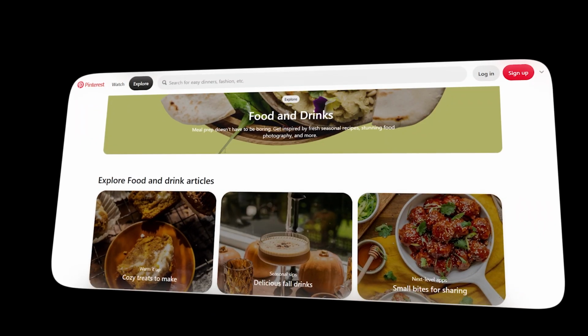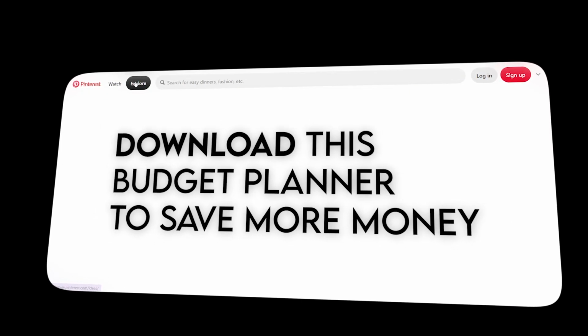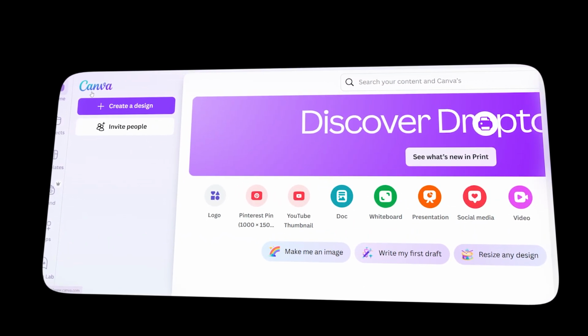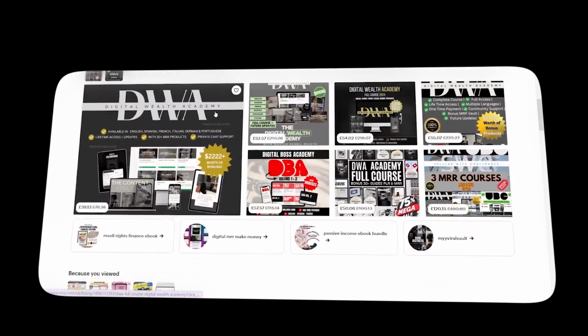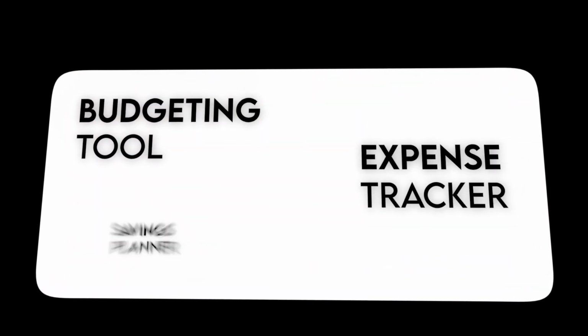Pinterest is also great for digital products. Create pins that link directly to your store. For example, make a pin that says, "Download this budget planner to save more money," with an image of the planner. You can use Canva to easily create tons of pins too. Don't forget about SEO. Optimize your Etsy listing and social media profiles with keywords people search for. For our budget planner, use phrases like budgeting tool, expense tracker, and savings planner.